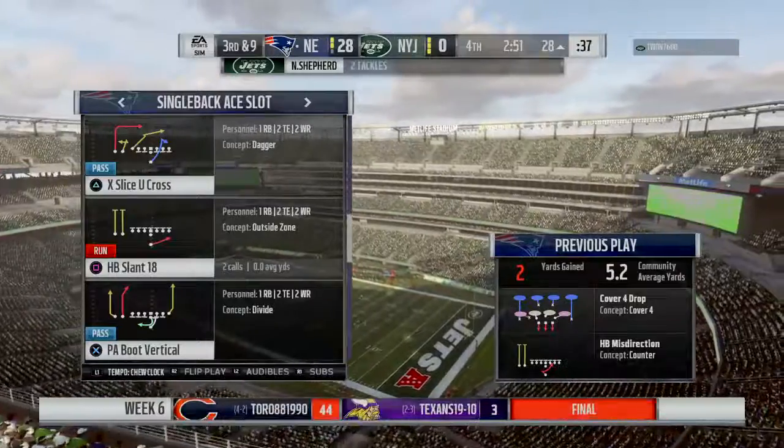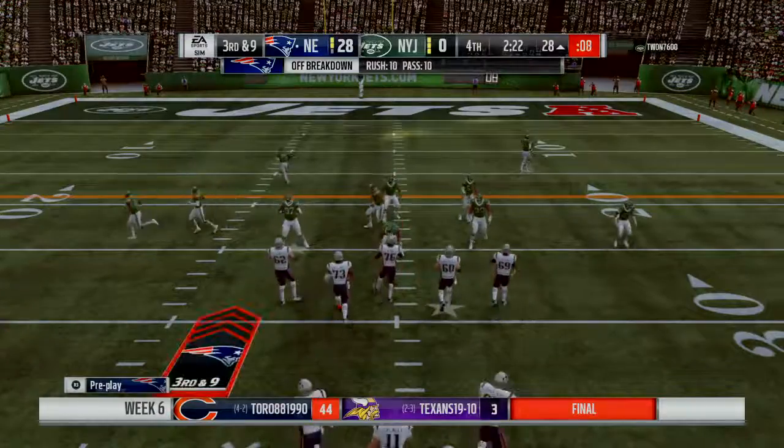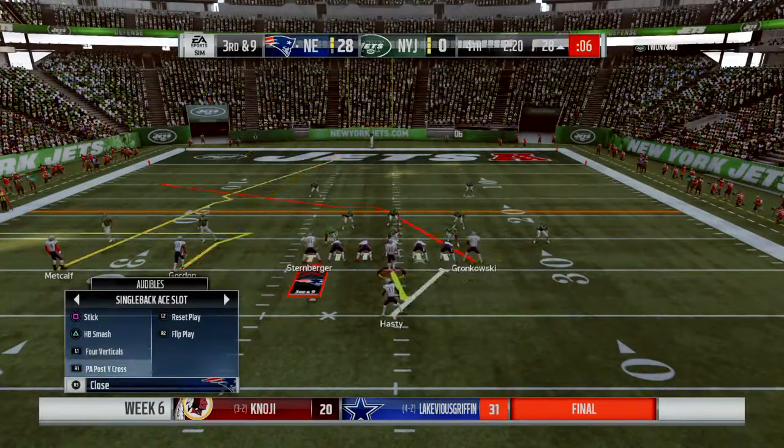Nathan Shepard in there to make the play. Now it's 3rd down. They've only converted once in 4 tries. This is 3rd and 9.